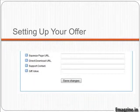So again, another part of setting up your offers, after you've put in your description, you've put in the picture, the product name, and those details, you're going to need to put in the squeeze page URL. This is the direct link for your squeeze page to get them onto your list. And then the direct download URL, this is a link, again, that people would go to for the download of the product. And it's important to have this.